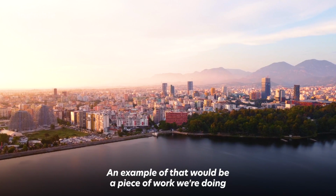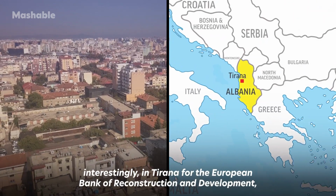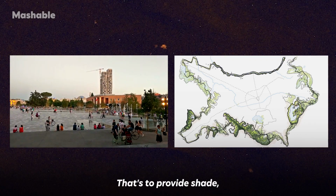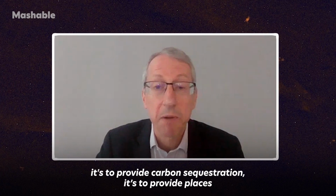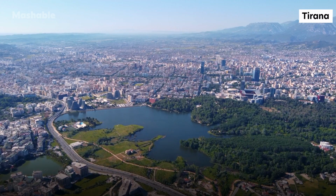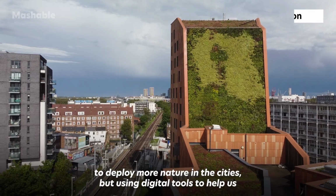An example of that would be a piece of work we're doing, interestingly, in Tirana for the European Bank of Reconstruction and Development, where we're designing an orbital forest to surround Tirana. That's to provide shade, it's to provide carbon sequestration, it's to provide places for families to play, it's to cool the city as well.